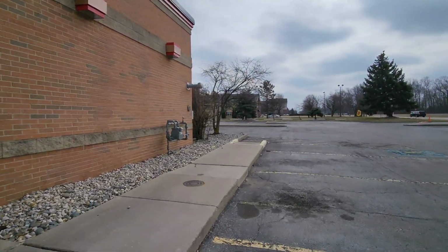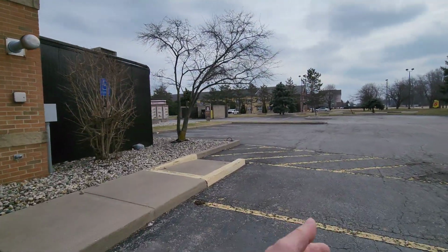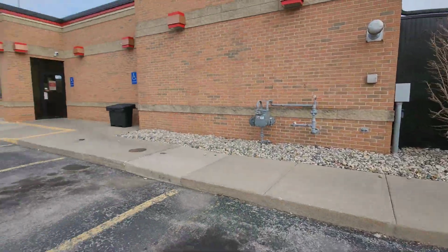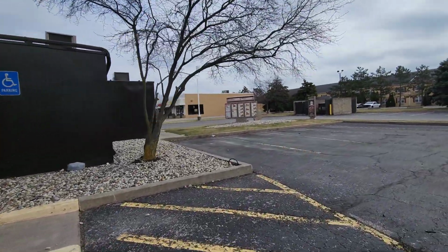Anyway, let's continue walking around the joint. I like that they put handicap parking all the way down here and put the handicap ramp there. Well, they do got some there too. Okay, all right. That's good.